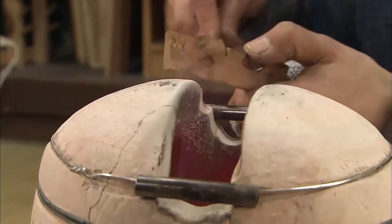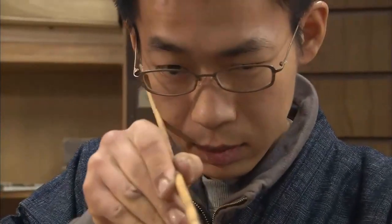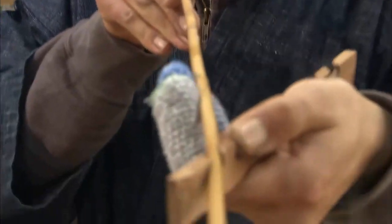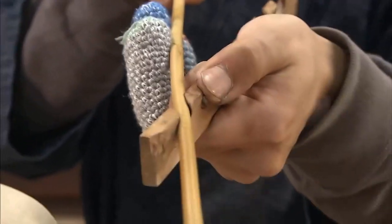He gets a fire going and soaks the bamboo in charcoal. Then he begins to correct and straighten any curvatures. Additionally, by heating the bamboo, he tightens up the fibers and makes the wood more elastic.